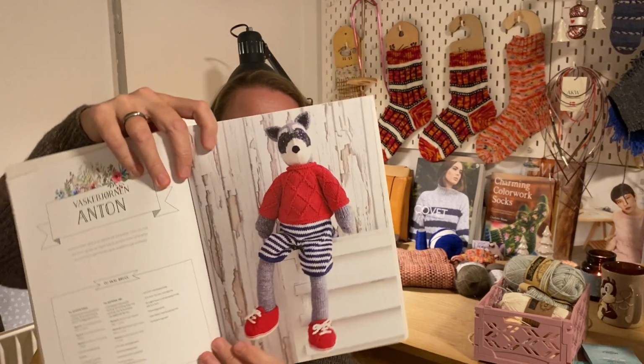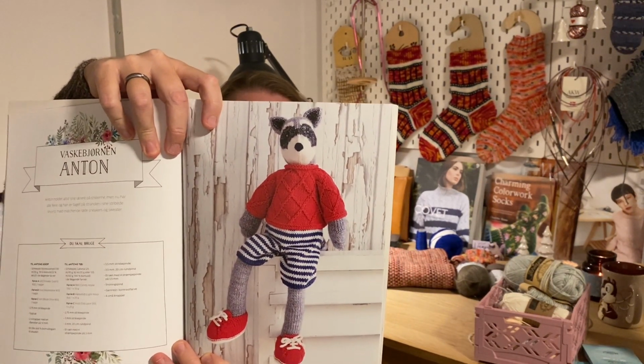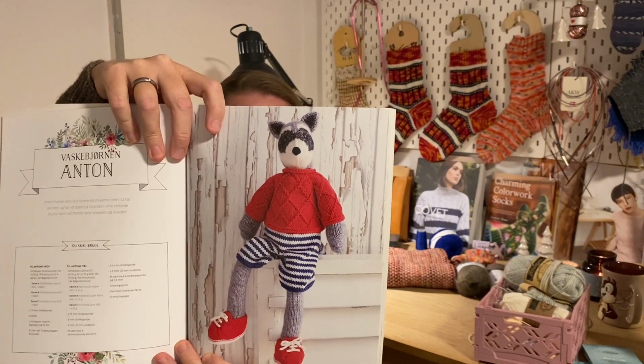So now I have yarn for a dog, and is it called a raccoon in English? I don't know. The Danish word is vaskebjørn. I think maybe it's a raccoon. If not, I will correct myself on the screen. I would like actually to knit one of each. This guy, and mine is not gonna have a red sweater. I don't like it. It's gonna be another color. And his body is looking like this.